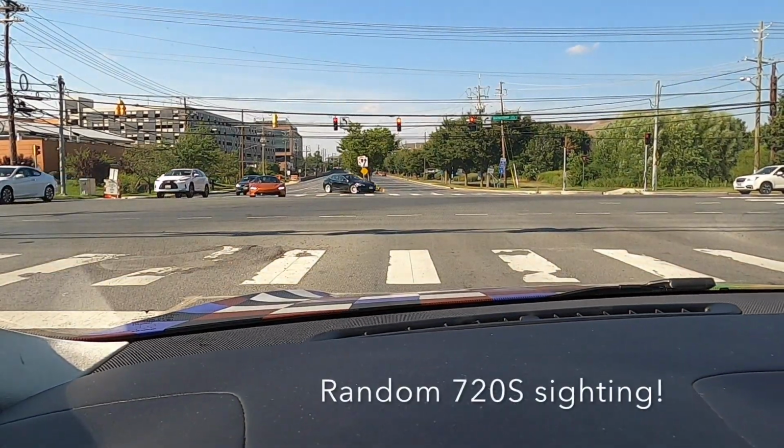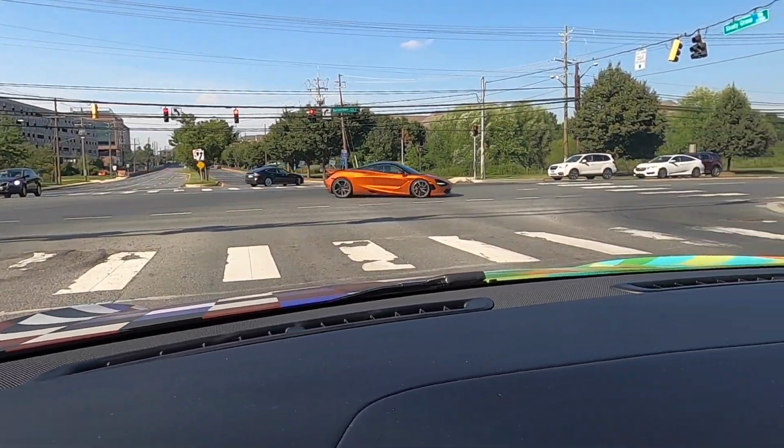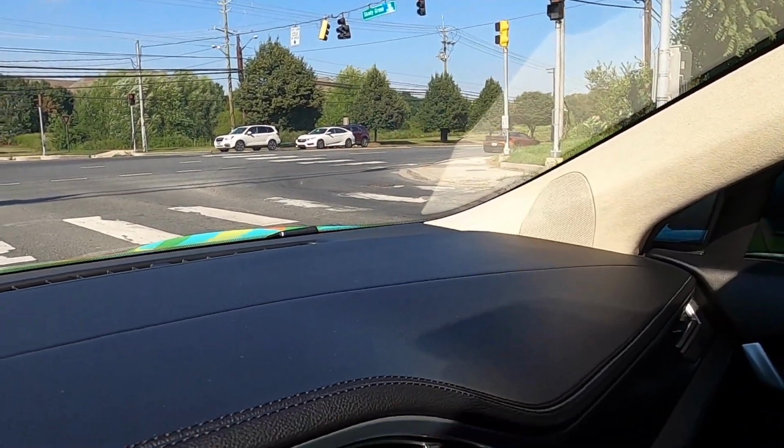Yeah, I'd still take that 720S any day over my car, or any other Tesla that's currently out. Currently out is the key word. And the Porsche, I mean, that car's just sick. I mean, what else can you say about that?